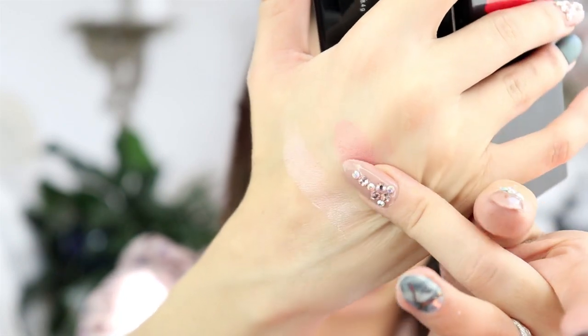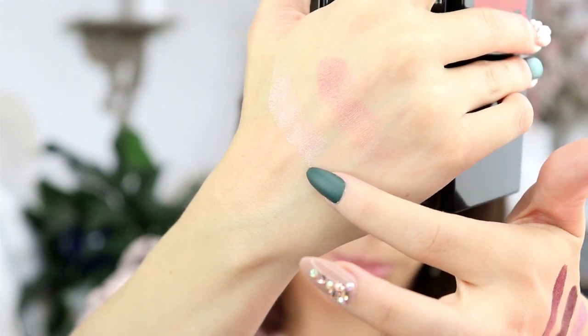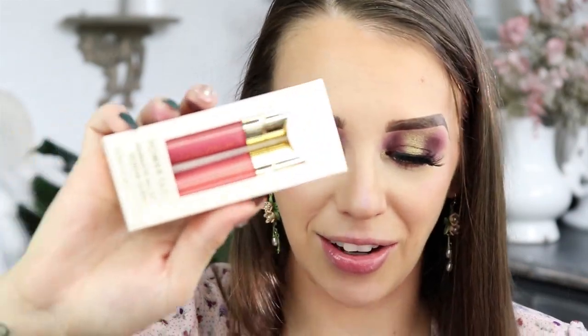I don't know if you can really see. They're blushes. I think this one is more a topper, and they're beautiful. So I was really happy to get that because I love blush, and that was $28. And then the last thing was the Jules Smith Beauty Power Gloss Duo in Namaste All Day and Serene Queen. $32. Jeez. What is this, highway robbery for glosses nowadays?